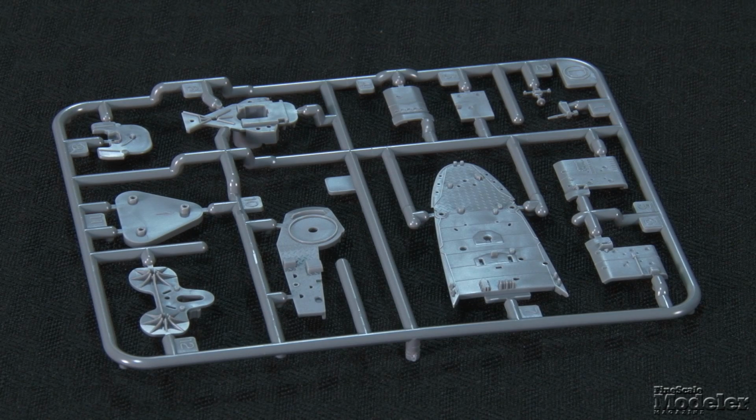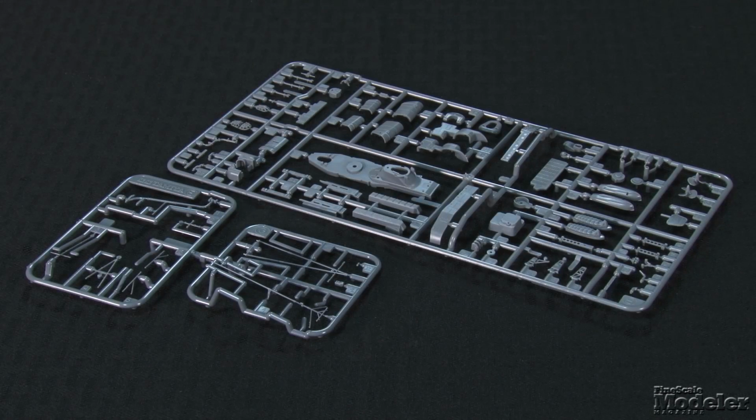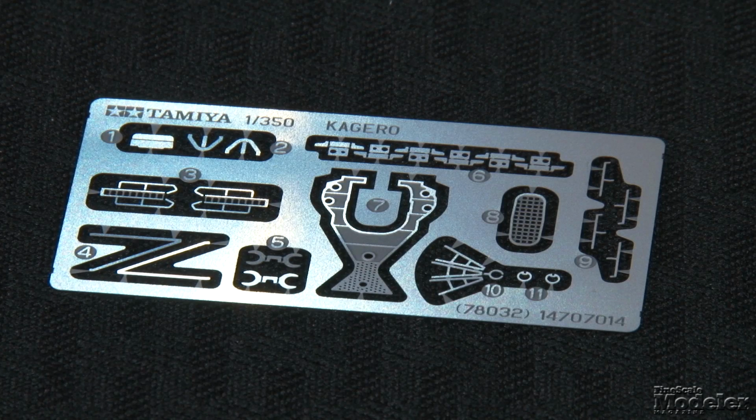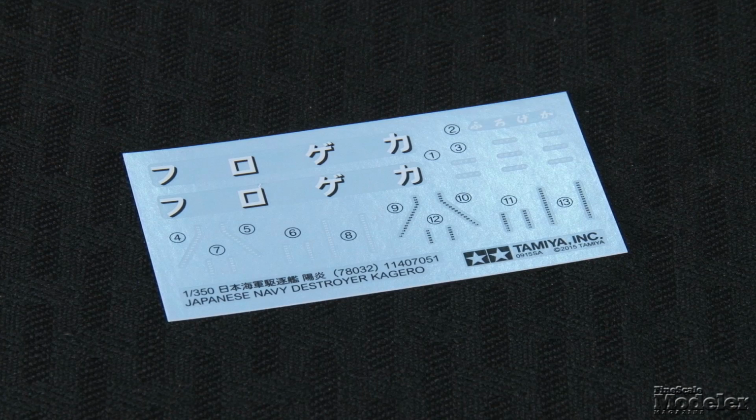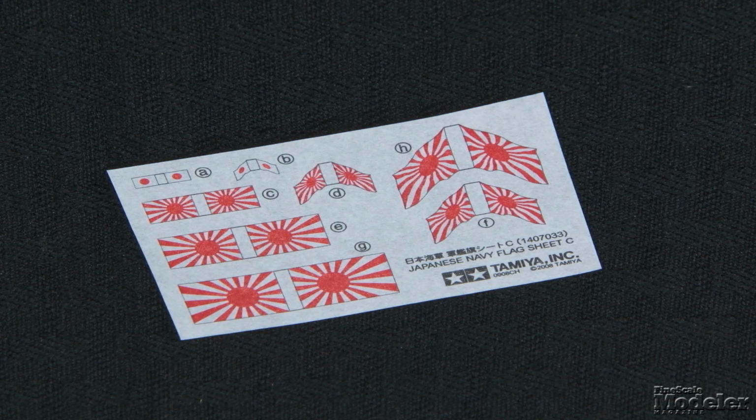Superstructure decks have fine railings and portholes. Funnels, boats, masts, davits, and other small details are very finely molded. A small photo-etched fret has ladders, the underside of an upper deck, and other details. There's a stand to display the full hull option. A small decal sheet provides hull names and displacement markers. A separate sheet of thin paper has Japanese naval ensigns. Another fine kit from Tamiya.